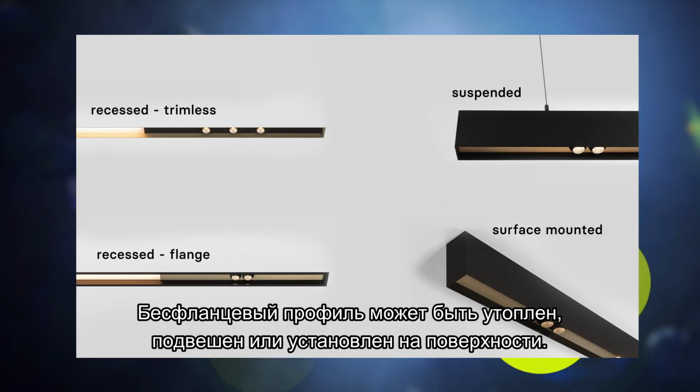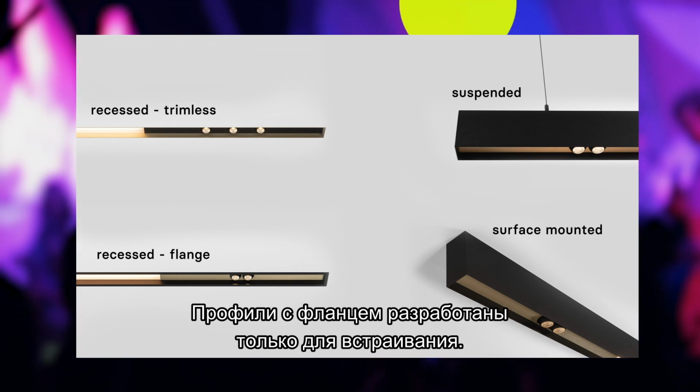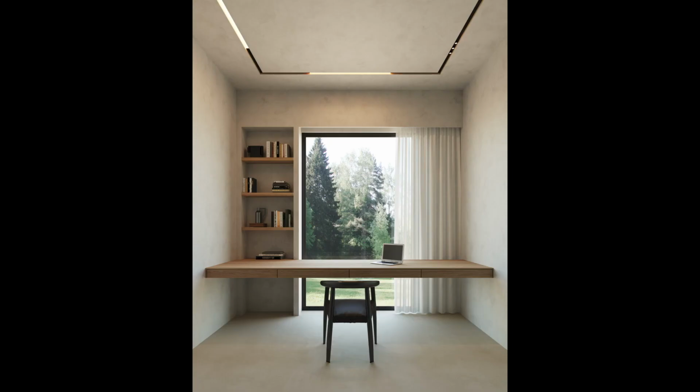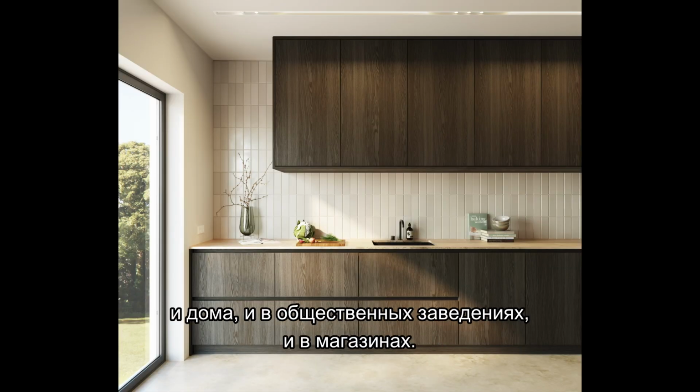The trimless profile can be recessed, suspended or surface mounted. The flange profile is specifically designed only for recessed installation. Thanks to its high visual comfort, SLD50 High is suitable for offices, but its refined and architectural design features make it interesting to use in residential, hospitality and retail.